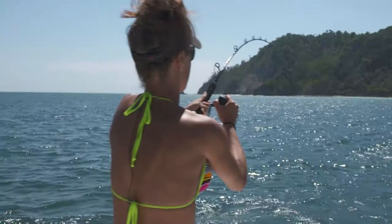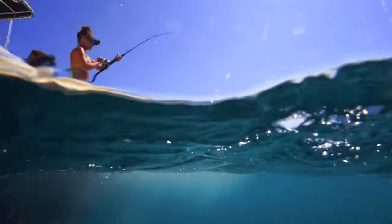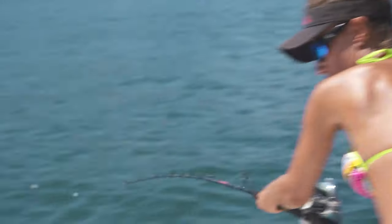Fish on. It's a big fish, guys. It's a huge fish. Woo! Luiza was fighting that fish perfect too, and I could tell it was a big fish. Gosh, that's a big one, huh? It is a big one, Jimmy. Oh my gosh. Watch out, watch out.